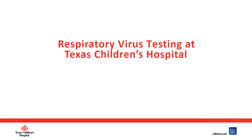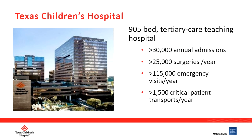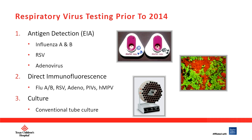So let me start by telling you a little bit about our institution. We are a very large dedicated pediatric facility with quite a few admissions and emergency room visits every year. And historically, when it came to respiratory virus testing, we used to employ a number of different methodologies. Here we're looking at some of our testing from more than 10 years ago.